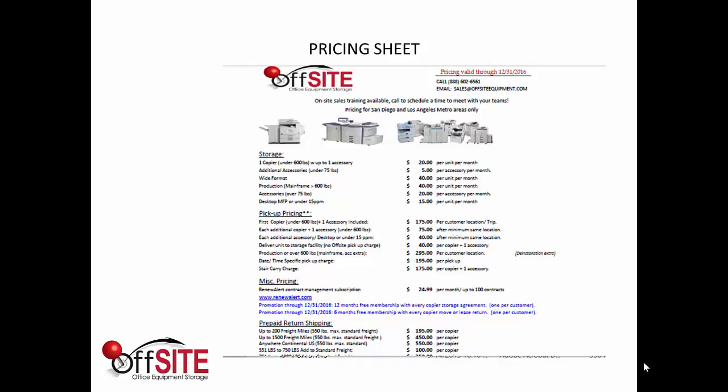When pricing a storage contract, we need to know the make, model, and serial number of every device that will need to be picked up and stored. For a standard size copier to be picked up from a customer's location, the price sheet is $175. If the customer has multiple devices, we can pick it up at the same time. Each additional device is $75.